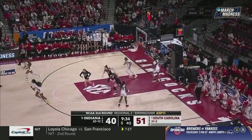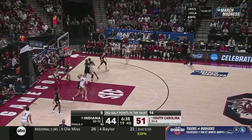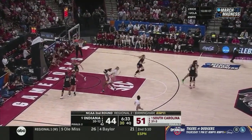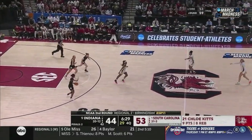Caroline Strickland up and in. The defensive pressure and having Chloe Kitts. Not having her on the floor in the first half in that foul trouble was crucial. And Fagan knew that she'd be on the other block. Kitts with the finish. She's got 9 points, all of them in the second half.